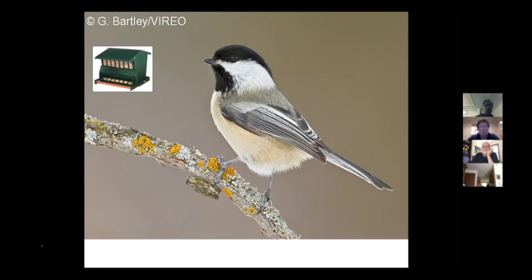Chickadee. So this is the black-capped chickadee, to be more specific. If you go down to Pennsylvania and further south, there's another chickadee species there called the Carolina chickadee. They look very, very similar. But ours here in New England, around our homes, is the black-capped chickadee. If you go up to the White Mountains, up in the spruce fir forest there, there's yet another species of chickadee called the boreal chickadee.